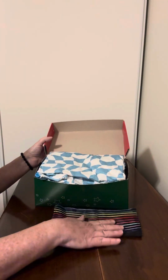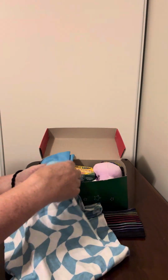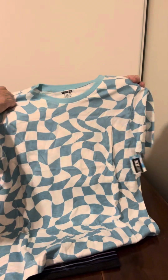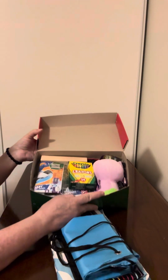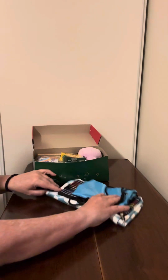So when the pencil pouch comes off, he has his shirt on top, and it's a really cool patterned shirt. I believe I got it at Giant Tiger. It is a size 14-16. It's just a really crazy pattern. I quite liked it, and I thought it was very eye-catching for a young man. And then he has his little Amazon backpack to take things home. And then this is the rest of his box. So let me pull things out and I'll show you what's in here.